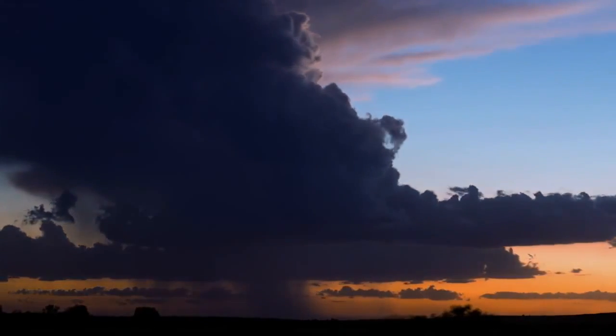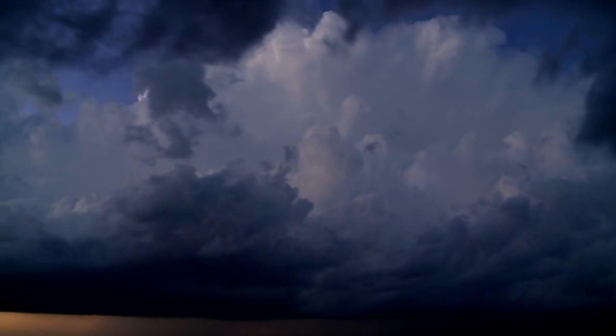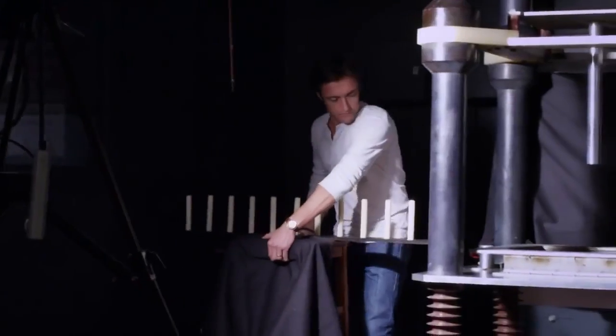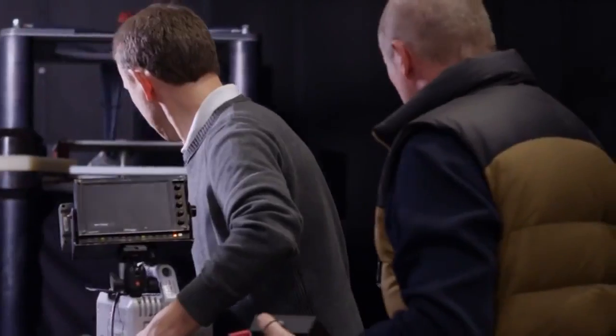Because a bolt of lightning is around a kilometre long, some of it is further away from us than other bits. So parts of the sound get to us quicker, meaning that what we hear is multiple rumbles of that short, sharp bang. But it still doesn't tell us what thunder actually is. Luckily, Dan has a way to show us.